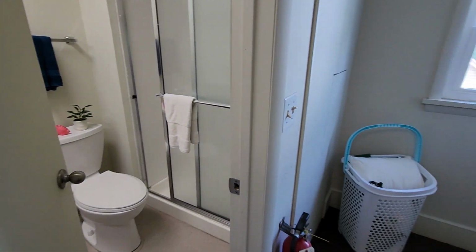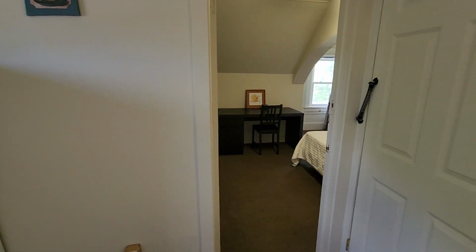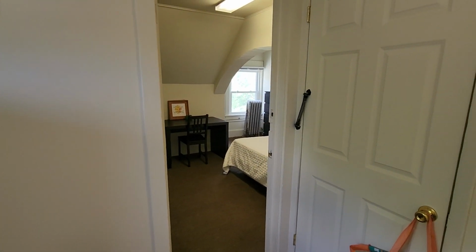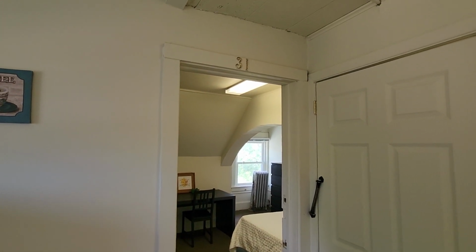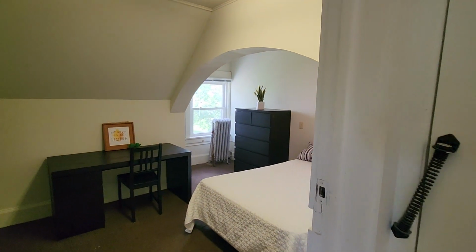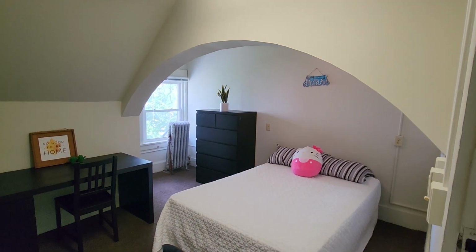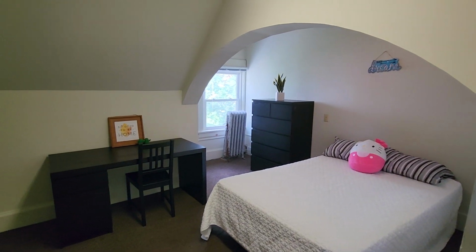Let's take a look at the bedrooms. We have some of the best bedrooms in the house up on this floor. All of the bedrooms are different in this house, which is a unique setup. So let's go into room 31 first. We will often call this the archway room because of this fun feature right here, this decorative arch along the middle. It makes a great space for decorating in here.